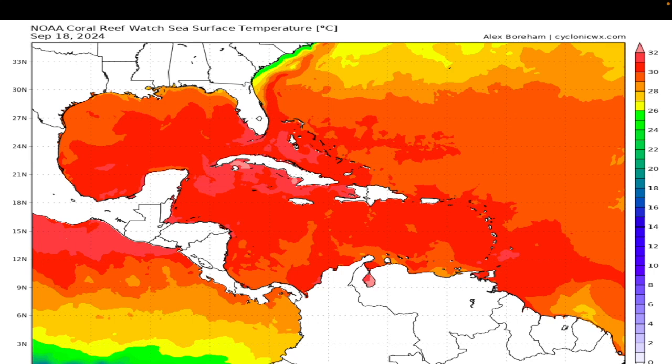So sea surface temperatures will be plentiful. And another thing is that the ocean heat content is very deep. The very warm water goes very, very deep, so it'll have a lot of water support going with the system.